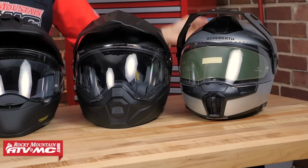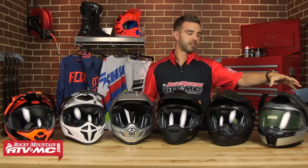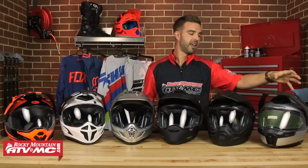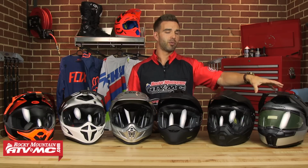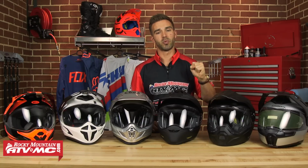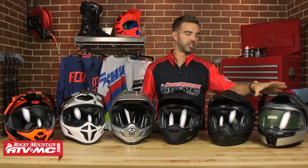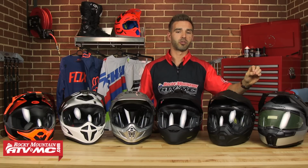Now Schuberth, these guys do a ton of testing in their wind tunnel, and now at 60 miles an hour, this helmet is rated at 82 decibels of noise. So Schuberth is saying that this is the quietest and the lightest modular helmet that is on the market. Now, the price tag on the E1 Adventure for some guys might be a hard pill to swallow, but to get a full appreciation and understanding of just how much technology and how much research has gone into this helmet, you need to watch my detailed product spotlight where I tell you everything that this helmet does have included.